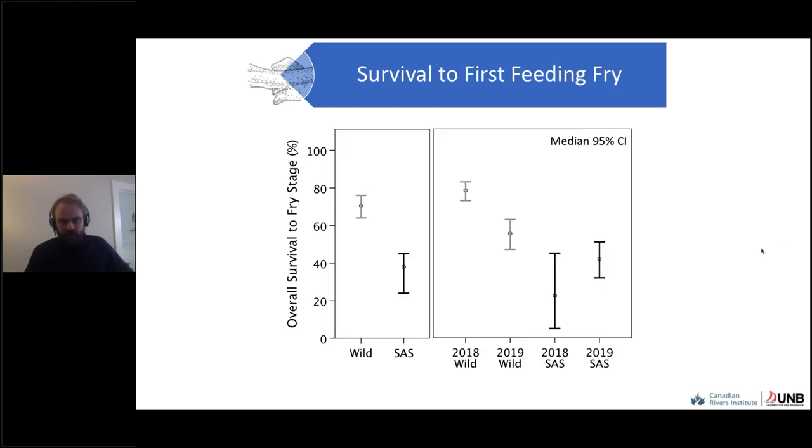So this study took place over 2 years, in 2018 and 2019. Again, the plot on the left side is the overall results. On the right side, the results are split up between the years. And overall survival was significantly lower for the SAS eggs, from fertilized eggs to first feeding fry, with a median survival rate of 38% for the SAS eggs and 70.5% for the wild eggs. You can see in both years, in 2018, the survival of the SAS eggs was lower.